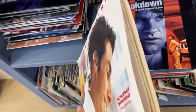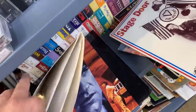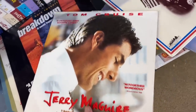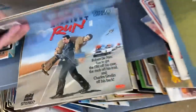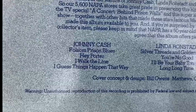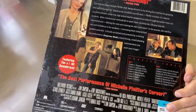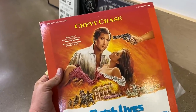Tom Cruise, Jerry Maguire. Are those records or are those laser discs? I think that's a laser disc. Deluxe widescreen presentation. Oh yeah, that's a laser disc. David Bowie, Just a Gigolo. Oh, wow. I think that's Johnny Cash. Johnny Cash, Linda Ronstadt, and Roy Clark. Dangerous Minds. Look, it's Chevy Chase in Fletch Lives.